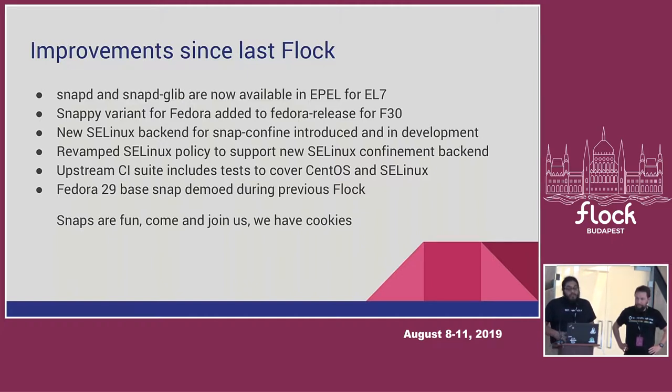But that's the thing. We've also added more tests to the upstream CI to cover SELinux-based behaviors, as well as adding CentOS to the test suite, in addition to supporting the latest Fedora. We actually test the latest stable and rawhide. And so that is continuously tested for every commit that goes into snapd upstream.